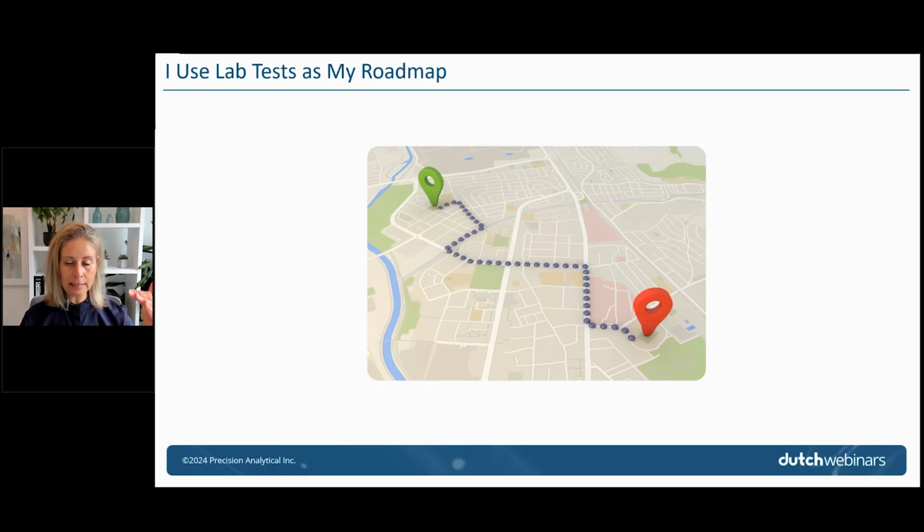I know where I'm starting. I've got a lot of acne. I want to clean it up. I want to get them to clear. And the way I'm going to do it is by cleaning up all the issues that I see on the functional medicine tests that I run.